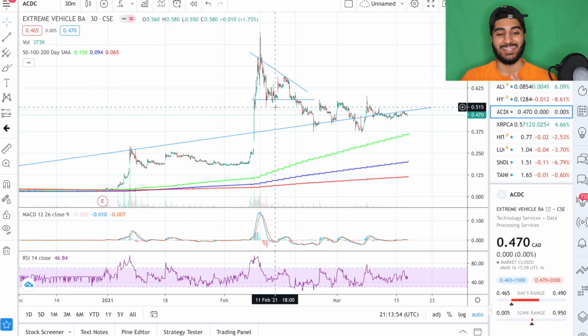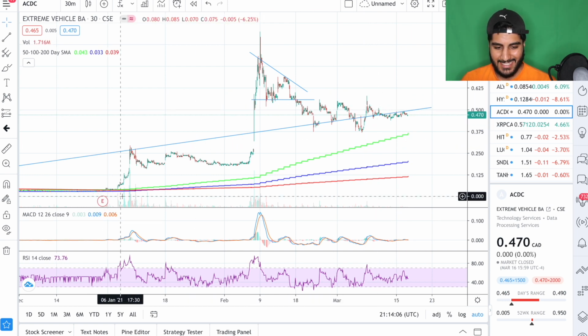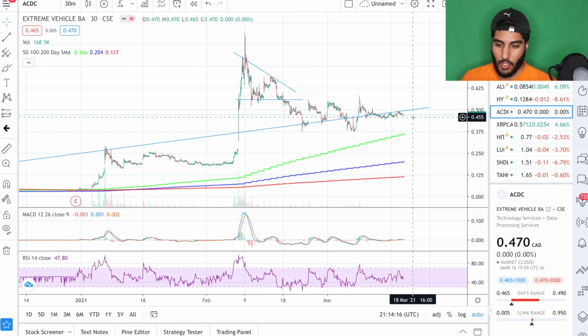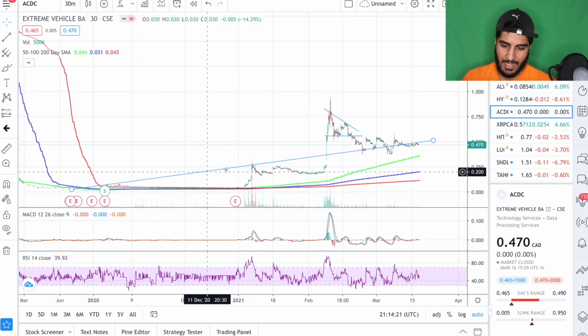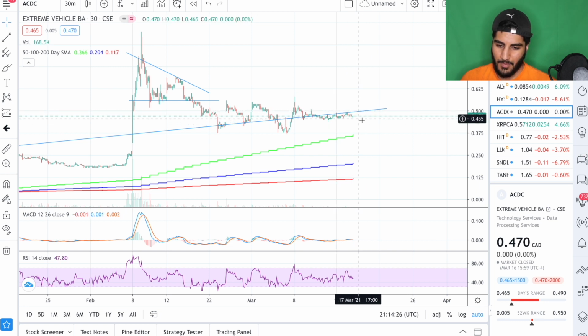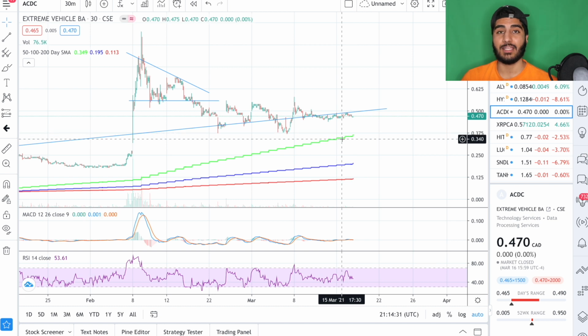Next stock of the day, we're looking at ACDC here on the 30-minute time frame. So we've been having a tough time with ACDC to break up or down. We have just been consolidating in this 45 to 55 cents range, but we have yet to get a back test of our 50 SMA. And so because we are sitting below our level of resistance here, and this is a level that we have been kind of tracking on our uptrend, we do believe that if we stay down here for a couple more days, we will inevitably get a back test of our 50 SMA.